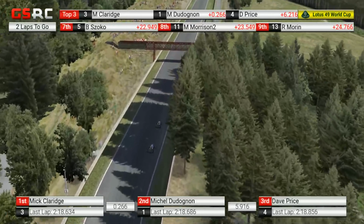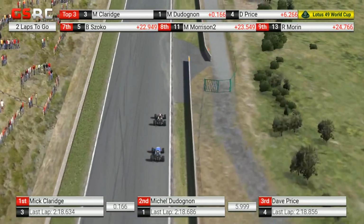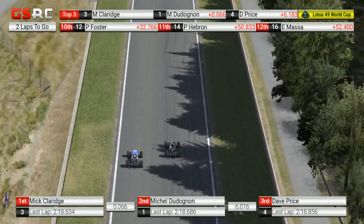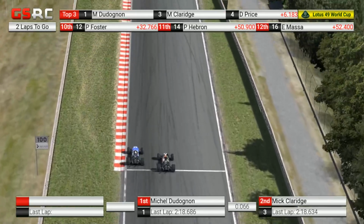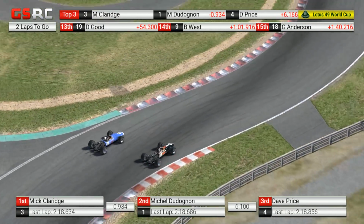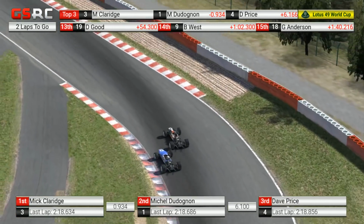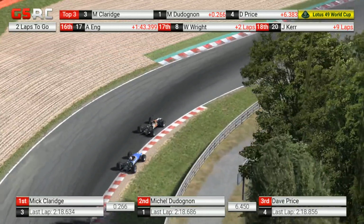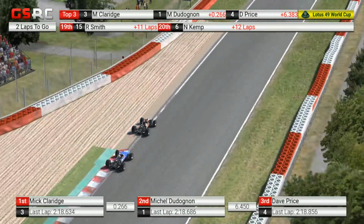Mick Claridge is not as quick as we speak. 5-6 kilometers an hour difference. Yep. Again defending the inside. Will it be enough? He's in front though with braking. But again Mick Claridge is just cleaner on the apex. Oh, they almost hit each other there. Once again, Dude de Jong got a nose in front.